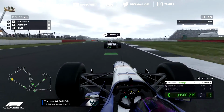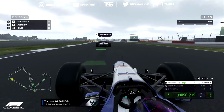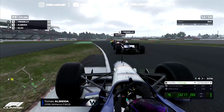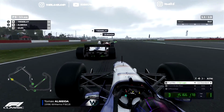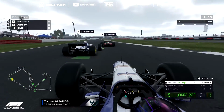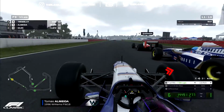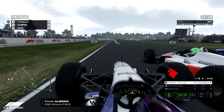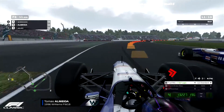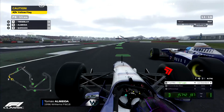Let's see how we go through Maggots and Becketts. We're going to be very cautious. Look how slow Quesada is going. We're losing a lot of time with this guy. Try to go through alternative lines. A good exit, slipstream on my teammate. Can't do anything, he doesn't have space. Quesada is in a Williams sandwich. Oh god, he really pushes me off the track. Through frustration, I'm off the track.